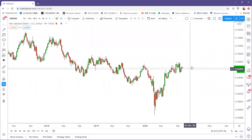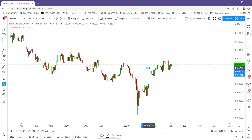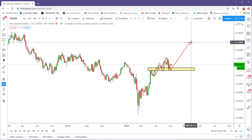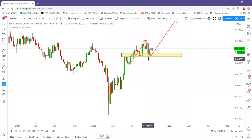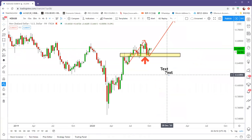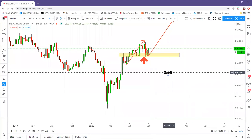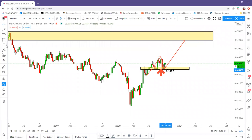For Kiwi dollar, Kiwi is also acting the same way, the same behavior: up, sideways, break new high, sideways. So Kiwi will be a little bit stronger. It goes up to 0.7180, and this is your job to focus on to buy the Kiwi. Buy from 0.65. Kiwi has strong support from 0.65, so 0.65 will be a strong place for the Kiwi to buy, and you can aim for 0.72. That is 700 pips if you can win this profit.